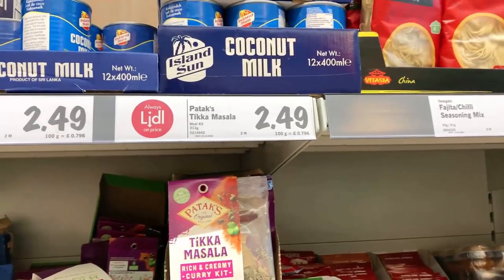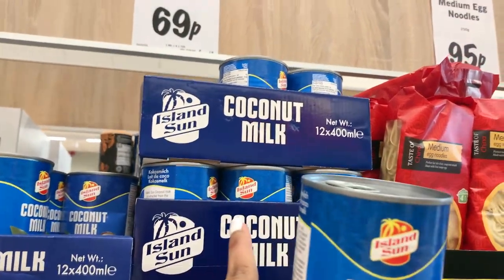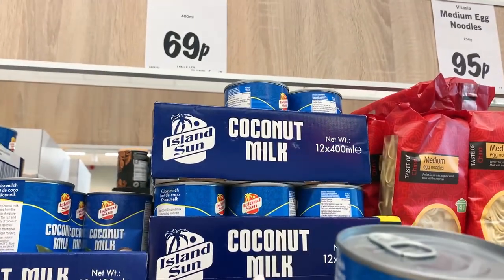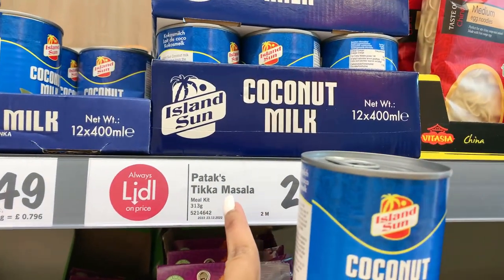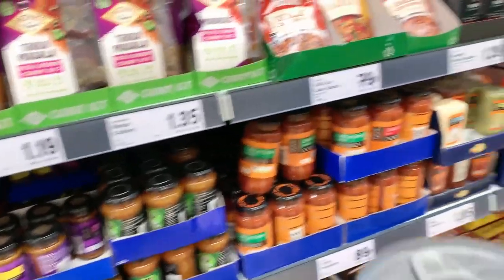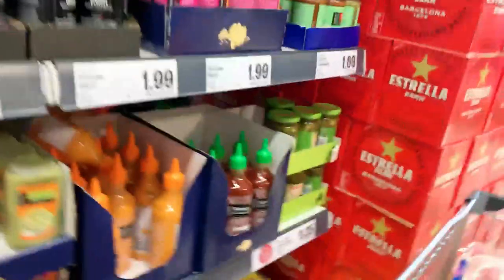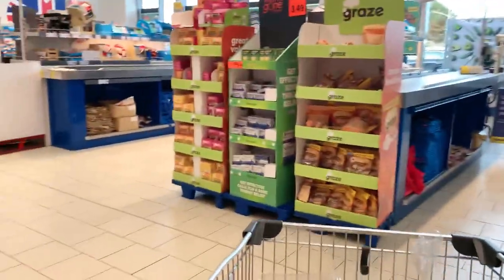Guys, I don't know if you ever noticed, but the price here doesn't reflect what's on this shelf. They put the price at the top. So you have to look at the top for the things that you're looking at underneath. You can see the coconut milk, the price is up there and the coconut milk is here, and then they put this tikka masala here where the coconut milk is, but it's actually under here, if you get what I'm saying. It's a bit confusing. I used to be so confused when I started shopping, and I used to get the wrong prices. I was fooled, and then I noticed. I was like, oh my gosh, this whole time that's what I've been doing.